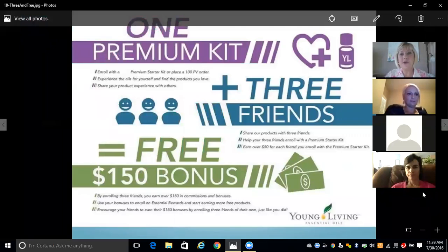Young Living has a 3 and free program. When you buy your kit, it's $160, right? Now, if you shared with 3 friends and they bought premium starter kits, you get $50 each time. You get $150 for sharing with 3 friends. And that means your kit's almost paid for, all but $10.